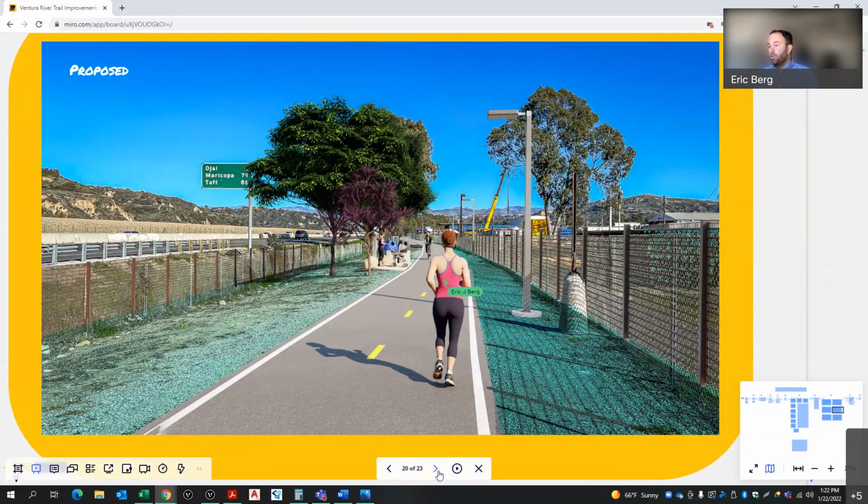The other big thing you can see in these renderings is the addition of lighting. So you can see the solar powered lighting fixtures and the new fencing, and additionally the new paving. Those are the contiguous design features that we mentioned earlier, and they make up the largest monetary chunk of the scope of improvements.